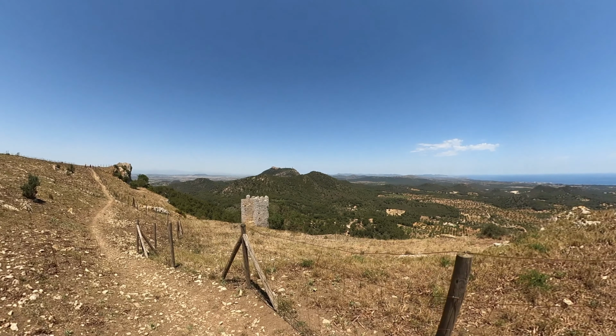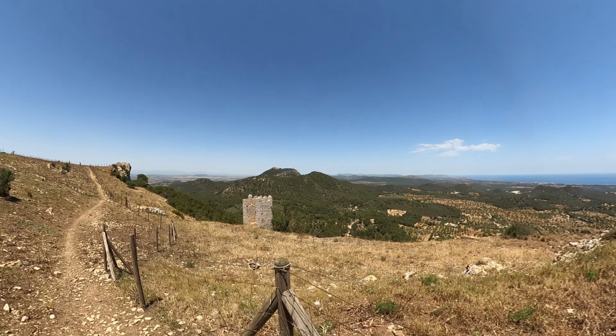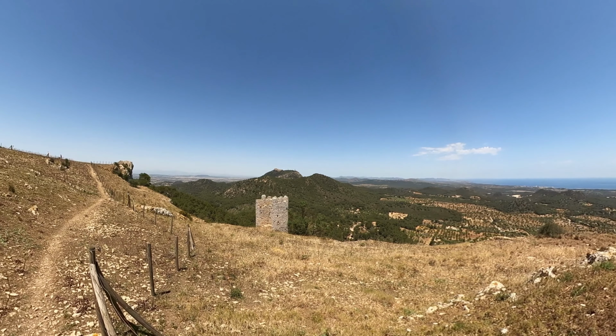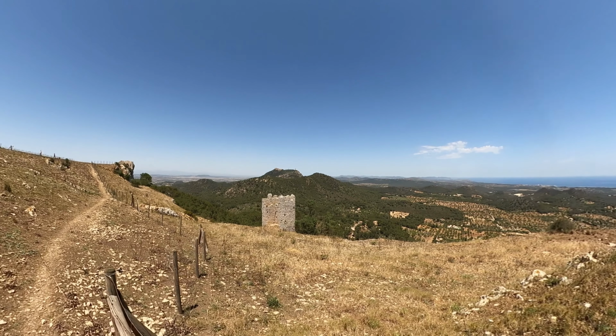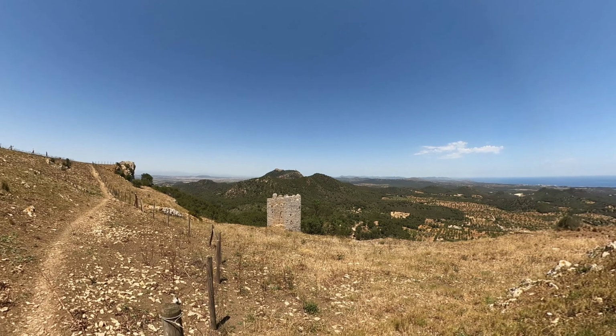Just looking, there's a square tower just to my right, and the stonework is actually quite decorative. So not only did they build these places, but they wanted them to look nice as well. So we've got a sort of herringbone pattern to it.